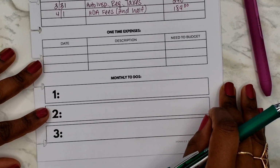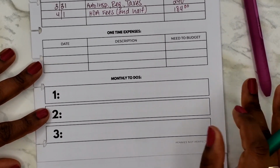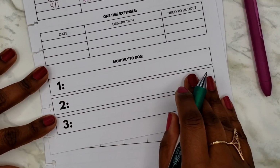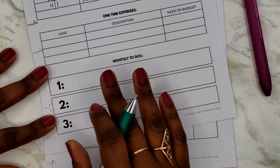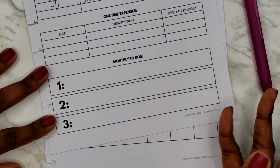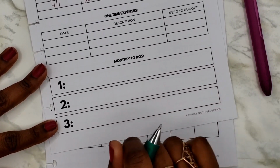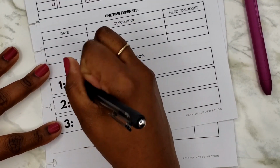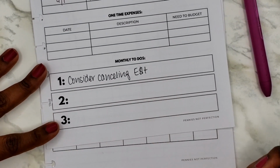I probably will. Mine comes out on the 21st of the month, so around the 15th, I will finally make that decision, but I want to keep that on my radar. I mean, it's worth a shot. If I decide that I really prefer to have it, then I can always get it back again. But I am going to consider canceling Every Dollar this month. And that's just Every Dollar Plus.